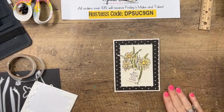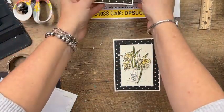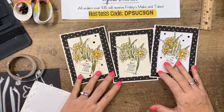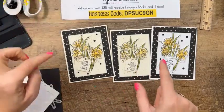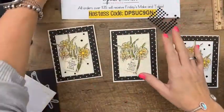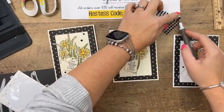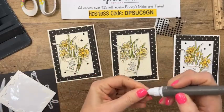All right, there you go, you guys. That's an easy card compared to the other one, right? There you go. I really think I like the white better, even though it doesn't match. I think I like it better. Oh, wait, but wait, there's more. We forgot the black matte dots. And I need my other end.